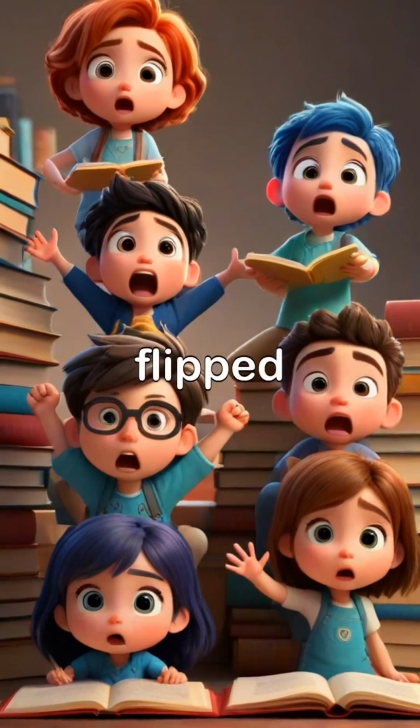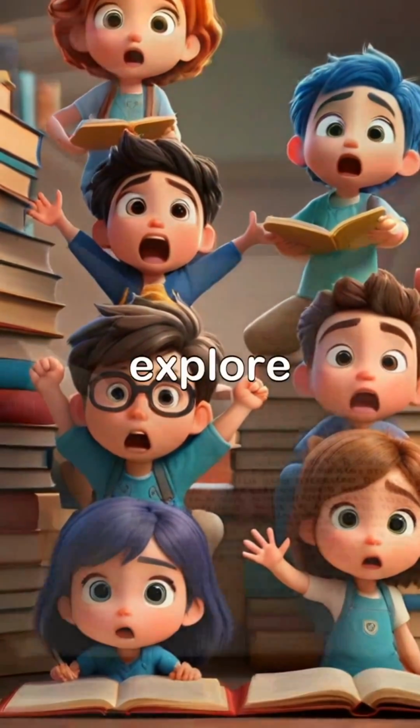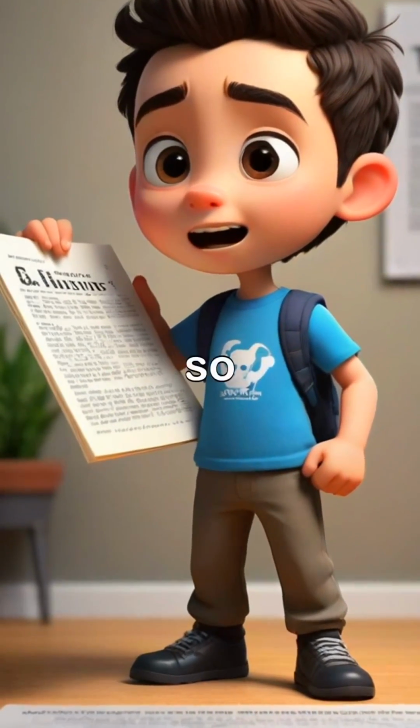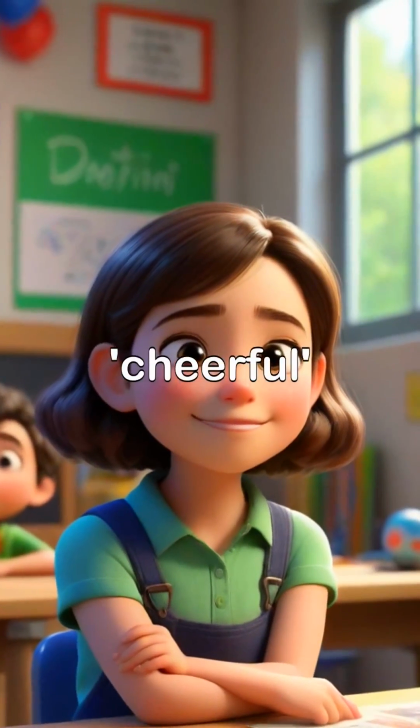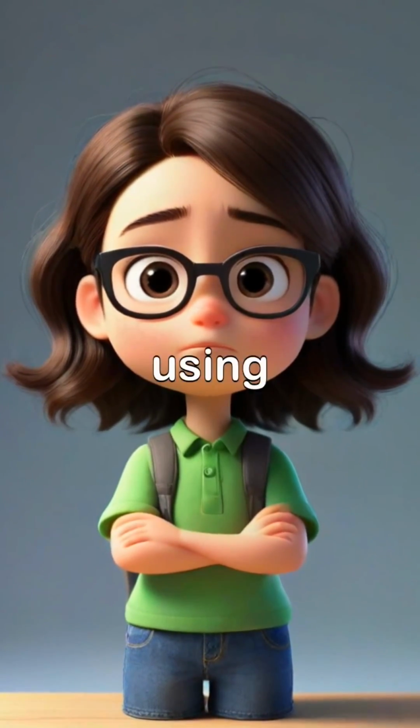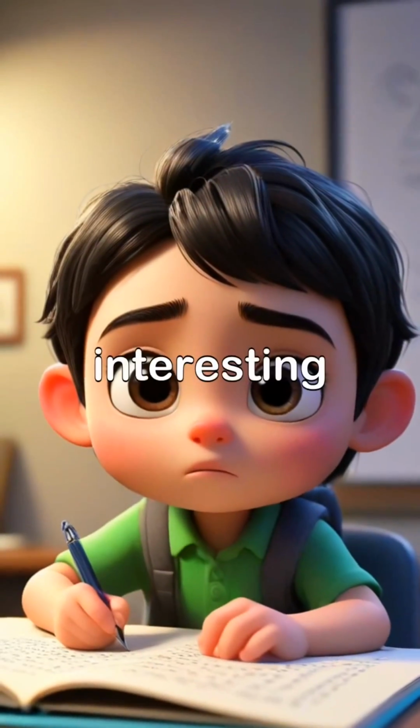The students eagerly flipped open their own thesauruses, excited to explore the wealth of words inside. One student exclaimed, "I found that happy has so many synonyms like joyful, cheerful, and content." The teacher nodded approvingly and said, "Exactly, and using a variety of words can make your writing much more interesting."